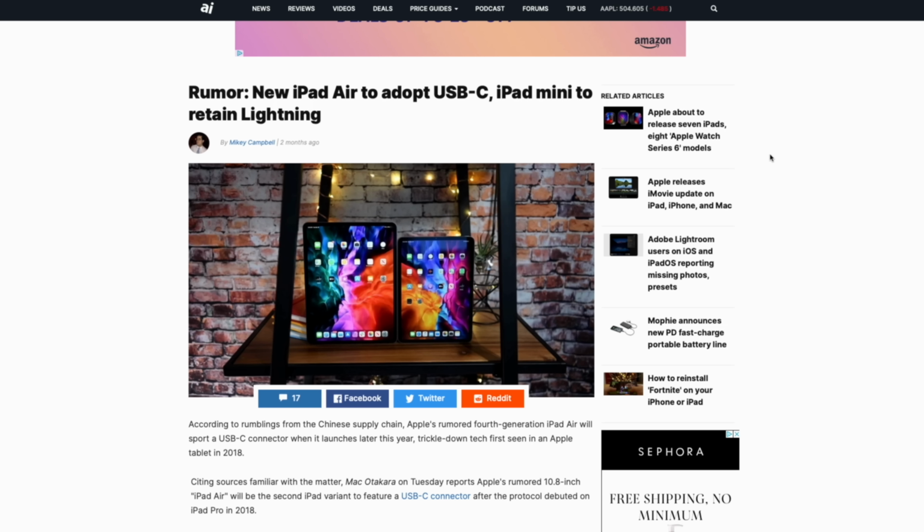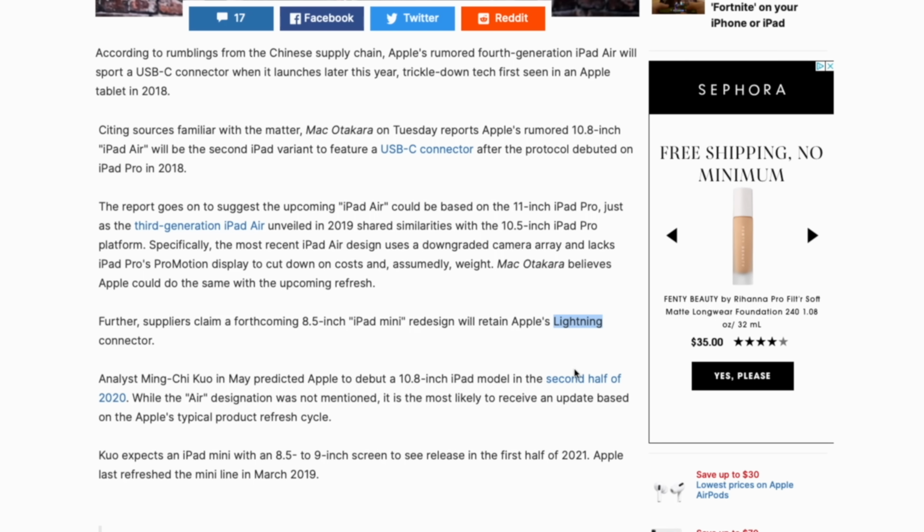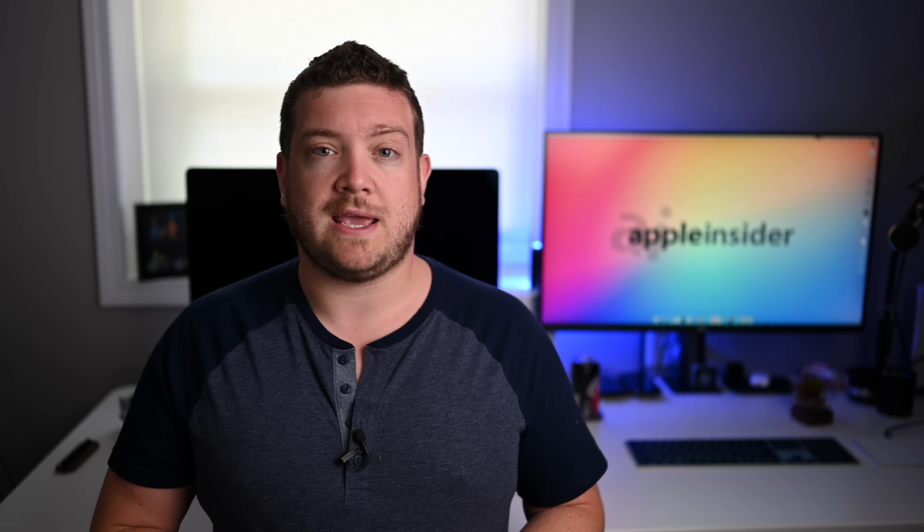If we go back a couple months in the rumor chain, Mac Otakara reported that Apple is looking to ready a new 4th generation iPad Air. Ming-Chi Kuo also said in the second half of 2020 we could see a 10.5 or so inch iPad, but he didn't specify the iPad Air name, just that we'd see a new iPad around that size. And based on newer rumors, that looks to be the case.